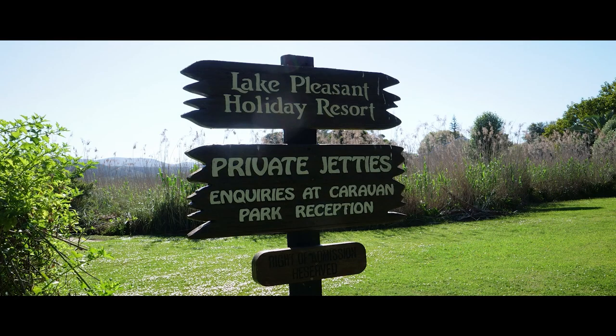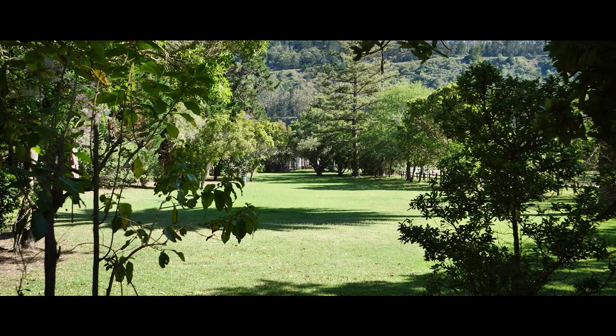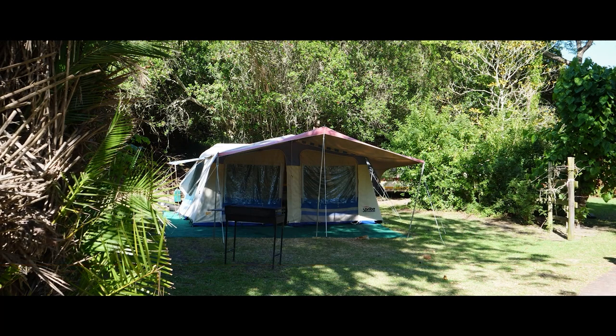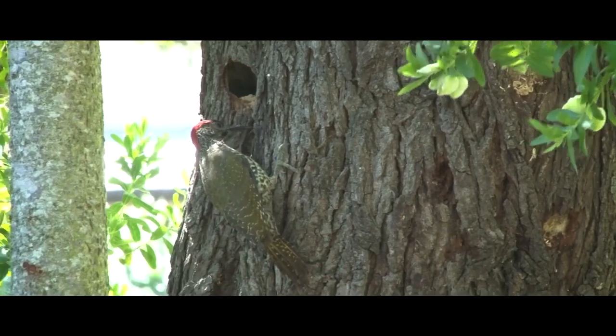I think that the owners are very clever to supply free Wi-Fi and free clothes washing facilities. This will attract people to spend more time here, and as the monthly rate is slightly higher here than other parks at 3,450 Rand per month in 2021, it's still very affordable, and the guests are getting some free services. Very simple, very intelligent.